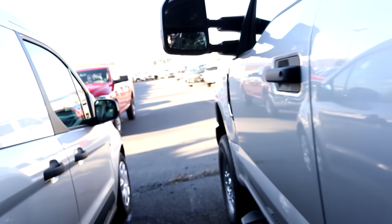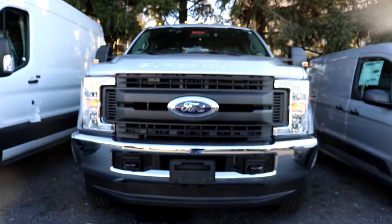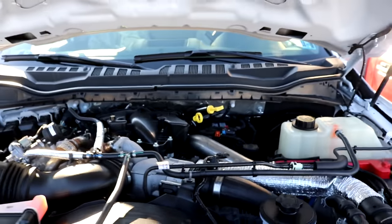Solid axle in the back, and then in the front, solid axle. Gotta love it. Man, these are nice trucks, bro. Here we go. Just found a Powerstroke. Let's see if we can open the... And there is the Ford Powerstroke.